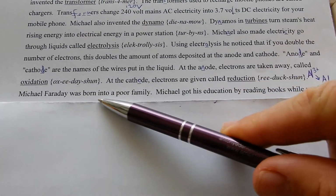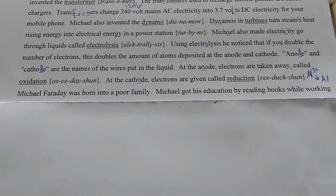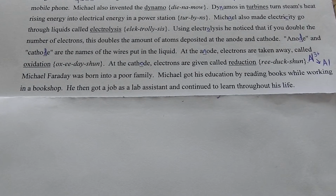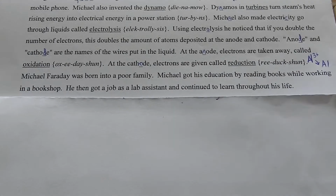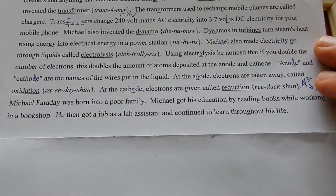Michael Faraday was born into a poor family. Michael got his education by reading books while working. He didn't go to university, and by working in a bookshop, he then got a job as a lab assistant and continued to learn throughout his life. Michael Faraday! What a hero!